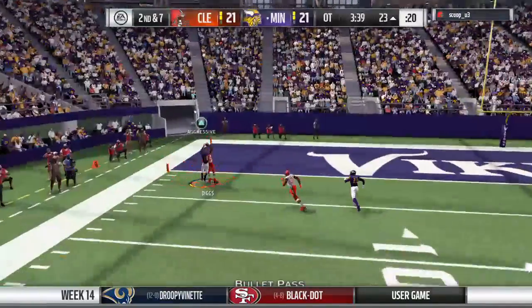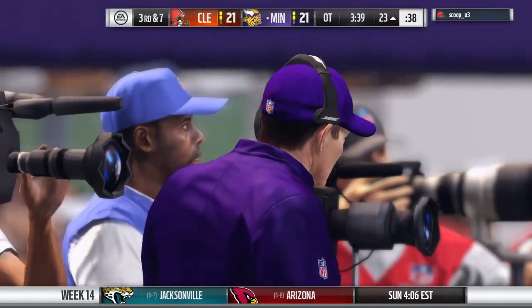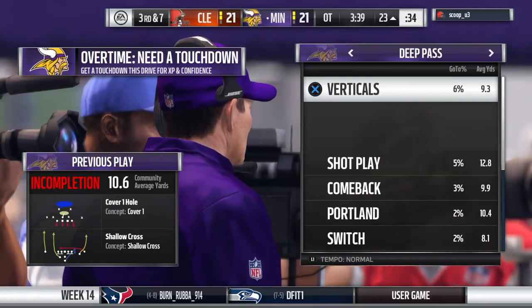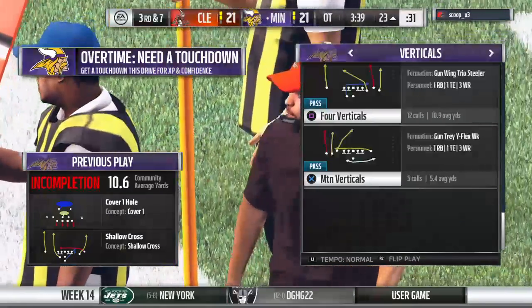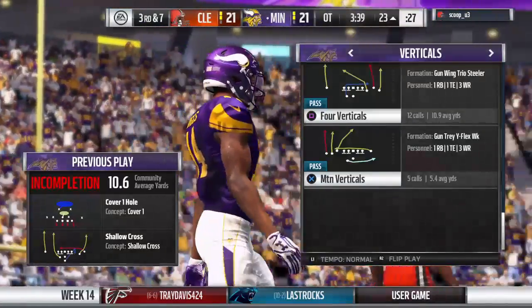Throwing is Bridgewater. And the hit jarred loose. It's incomplete. After all the preparation, all the practice, a play like that will absolutely break your heart. They had everything they wanted, just unable to complete it. In the end zone, a big-time drop.